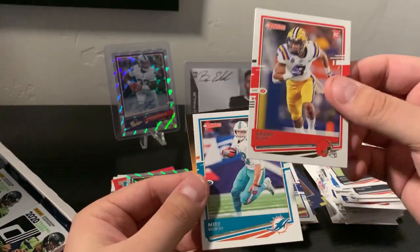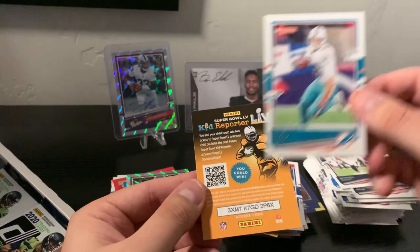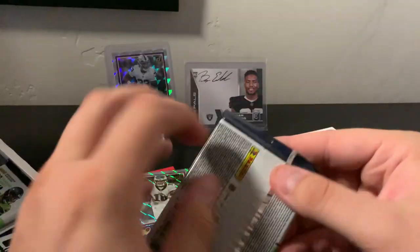Grant Delpit. I believe he got injured, so that's unfortunate. Hopefully he gets healthy soon. And a Mike Gesicki. Yeah, we still have a ton of packs here.